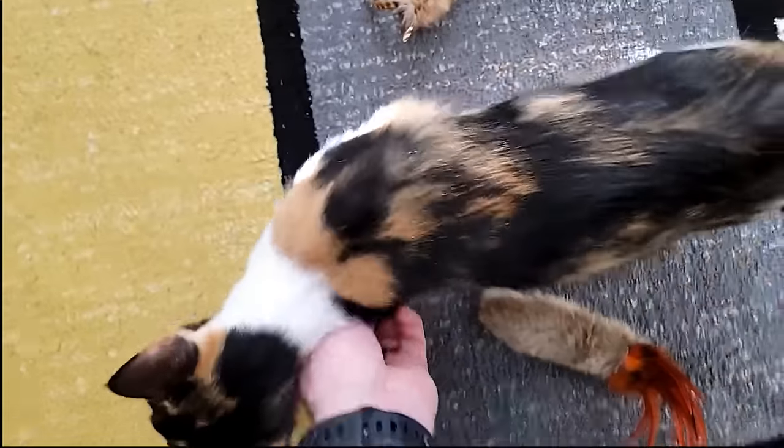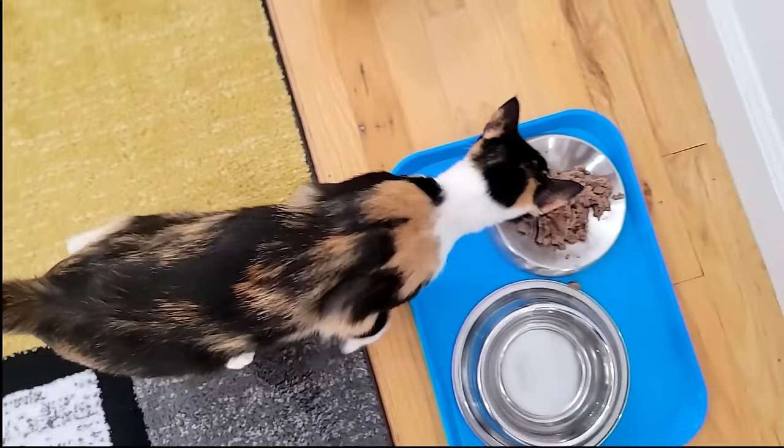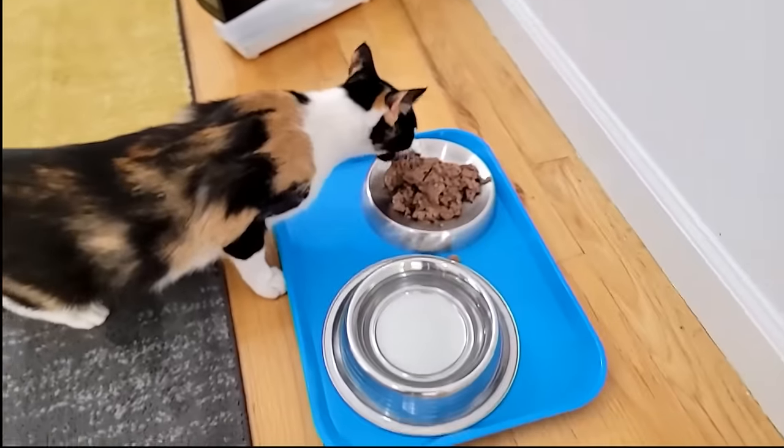Okay, big cat. Find your food bowl. Have you seen your food bowl yet? I got your food. No, come up over here. Right here. You see all this? This is for you right here. Oh, yum. Okay, yeah, that's what you need.